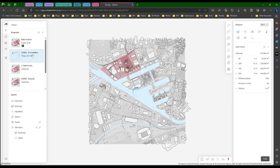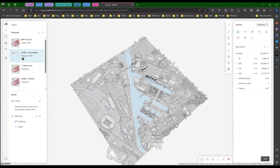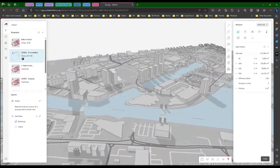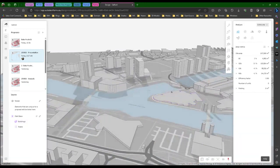So in the actual project itself, we've got our data. So here it is, and we can spin around. I just need to switch it to 3D, and we can zoom in and out. It's very reactive. And these are the buildings that have come from OpenStreetMap, and the ground has come from that LiDAR data from the Environment Agency. And we can edit them, and we can work on them. We can create proposals, so you can have multiple options, if you like, on these proposals. And when you create a proposal, you also have the ability to export it as well, which I'll cover later on.